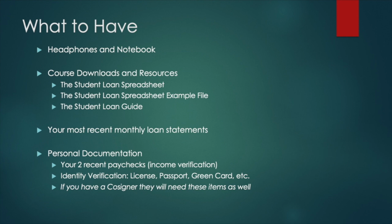The next items you will need is your most recent monthly loan statements. In one of the first videos, we will walk through how to make sure you have all of your monthly loan statements for both your federal and private loans. These will be used to put together both your student loan spreadsheet and come in handy once you get to the refinancing portion of the course.